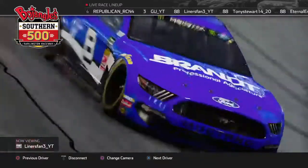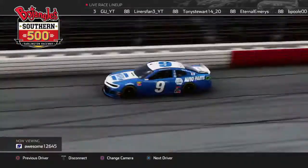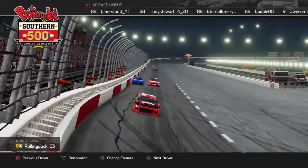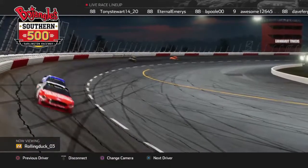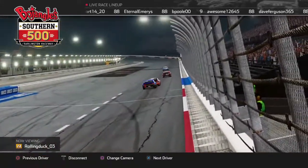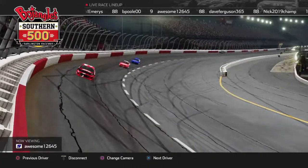So as we hear right now, Liners falling back all the way to 3rd, and now here comes the rookie. The rookie Rolling in his first race here in Snap-on Tools Racing makes a move to the inside, slides up right in front of Liners for 3rd. But here comes Liners, he's looking to the inside. No, he's not going to pull it off. As Awesome, still your race leader here at Darlington Raceway.